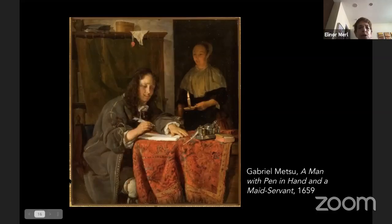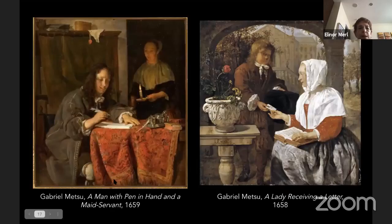Now, Gabriel Metsu was born to the Flemish painter Jacques Metsu, and he spent a good portion of his life in Leiden, where he was a member of the Painting Guild. He left in his 20s after a scandal involving his visit to a brothel, and it was believed that he'd quit painting. But this isn't the case, as several of his works surfaced after he left the guild.